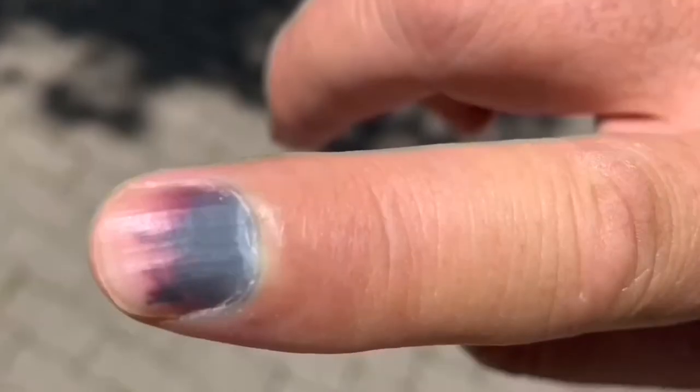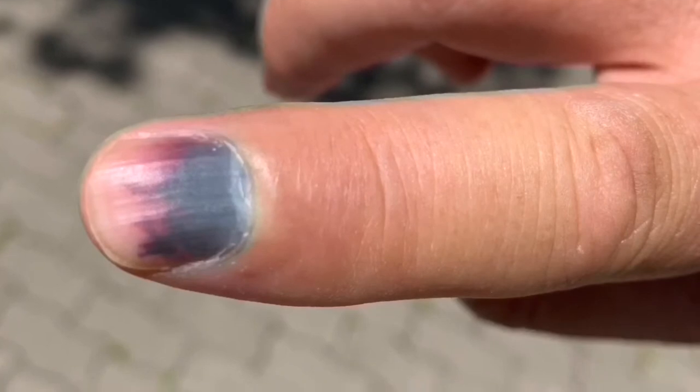The recovery process of the jammed fingernail. I accidentally smashed it off my nail yesterday, and it was frustrating and painful. And this is the second day.